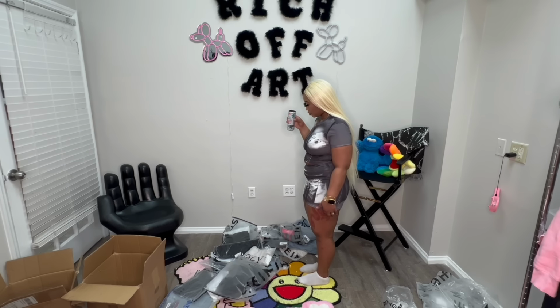Let's try this one. I got this in a size large. I think this is the jacket, if I'm not mistaken. Yes, this is the jacket. It says speeding. It's like a crop jacket, and it says speeding. This is so fire. Speeding.